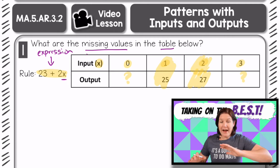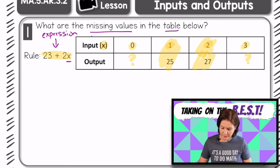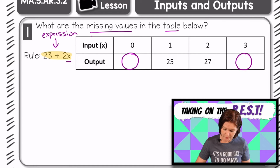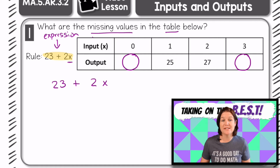All right, I've just spewed out a lot. I think the best way to tackle these is just to practice them, okay? So follow along with me. I'm going to erase some of this that I've highlighted, but our goal is to find right here what the output is when we plug in a value of 0 and what the output is when we plug in a value of 3. So let's start with 0. Okay, we have the rule, 23 plus 2 times x.